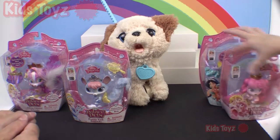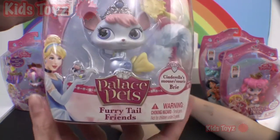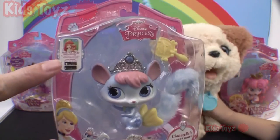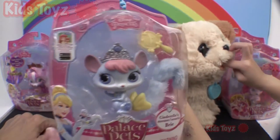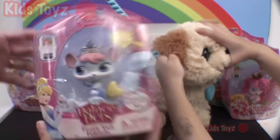So there's your little puppy you got, and now we're gonna be opening up some Palace Pets. Emma, do you want some Dottie Tree? This is Cinderella's mouse named Bree. She's very pretty. You can get a free app, a free game from the App Store or Google Play. Put it on your tablet or iPad.